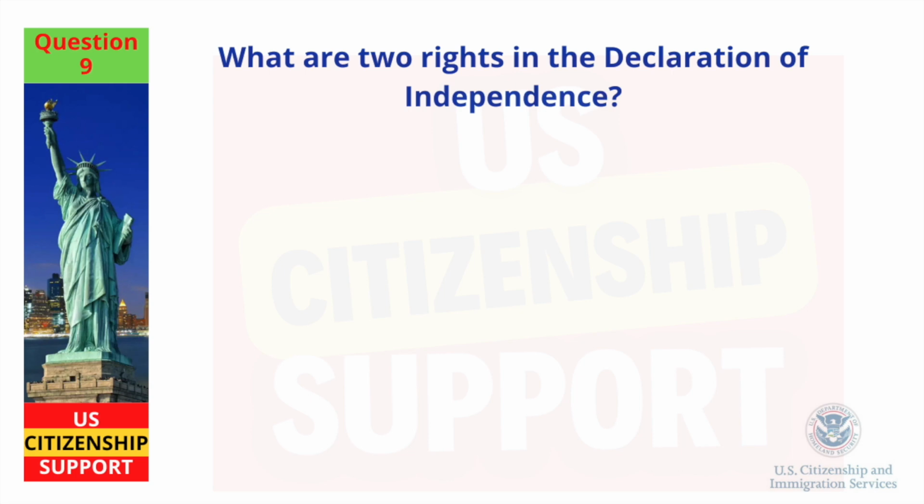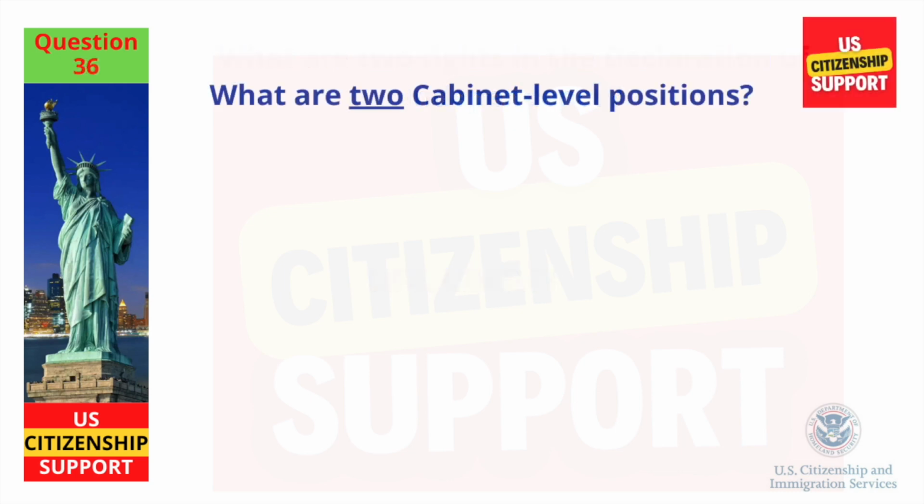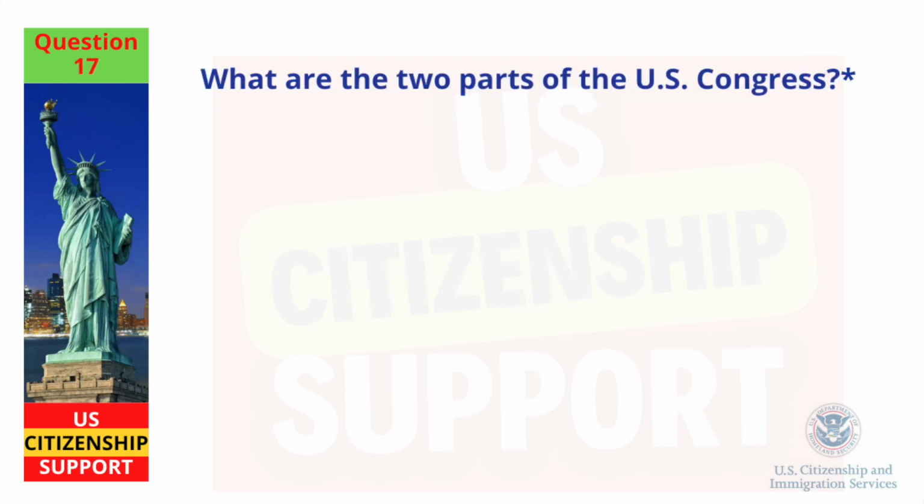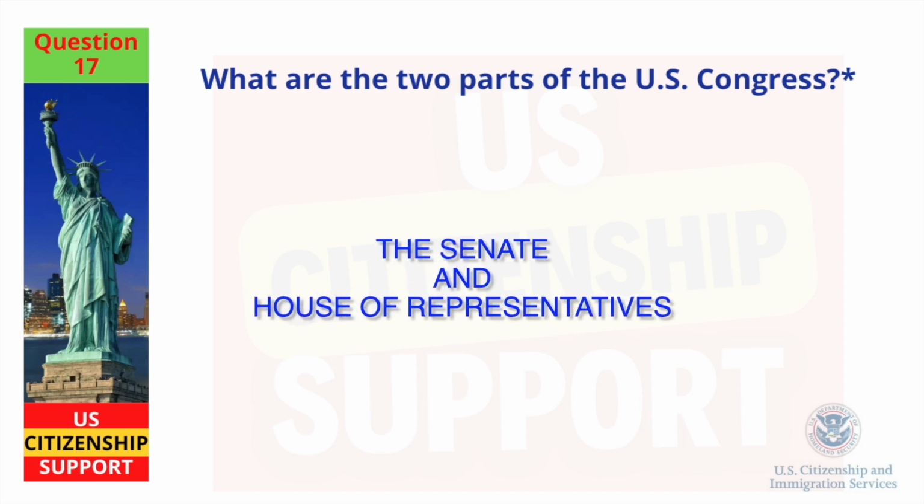What are 2 rights in the Declaration of Independence? Life, liberty. What are 2 cabinet-level positions? Attorney General, Vice President. What are the 2 parts of the U.S. Congress? The Senate and House of Representatives.